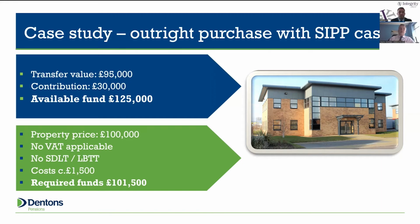Now, the property purchase price is £100,000 in this case. In this instance, the property doesn't sit in the VAT world. Incidentally, there's no hard and fast rules about which properties will be subject to VAT and which won't. It's down to each individual property and its history. There's no stamp duty or land and buildings transaction tax on this because it's below the threshold for commercial property, which is currently £150,000. Let's say the other costs of acquisition were around £1,500 for argument's sake. It probably would be higher than that in practice.